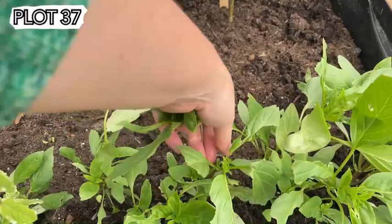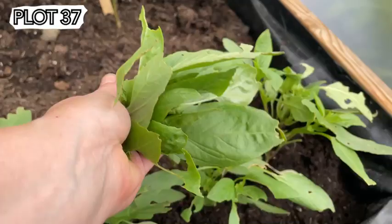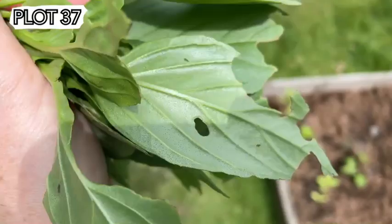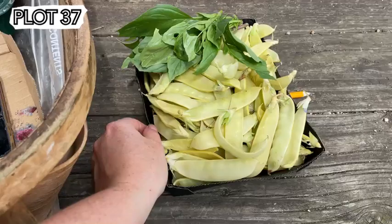When picking this, it's just a case of pinching out the whole of the top section rather than taking individual leaves, because that gives you, in the end, really nice, bushy, bulky plants. But look at those. Some of those leaves, there's hardly anything there. And there's holes in everything at the moment. Now, I know that this has been the ideal weather for slugs and snails, but come on now. Getting a little bit fed up of the slugs and snails, to be honest.